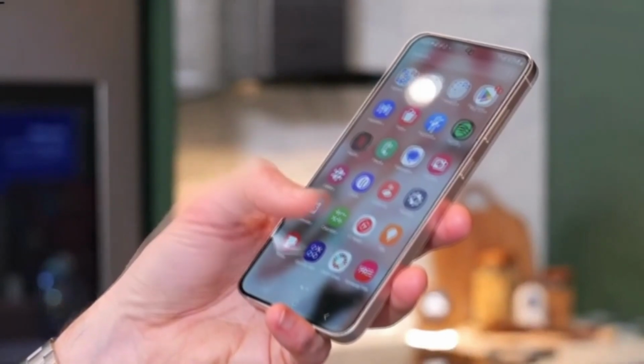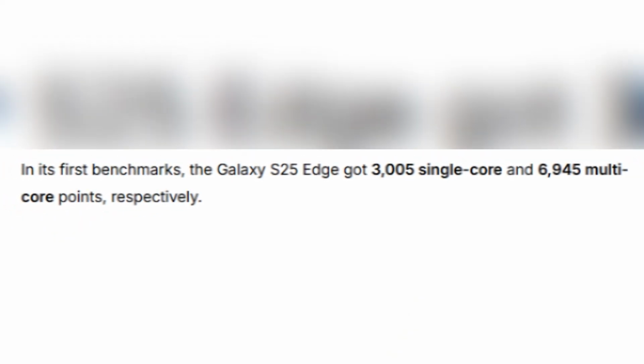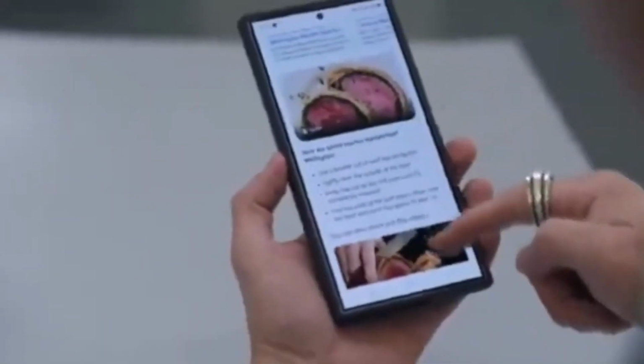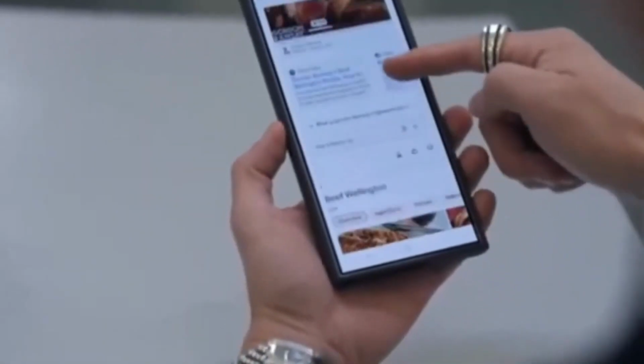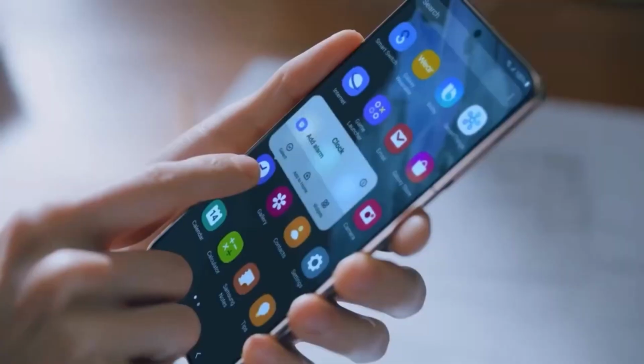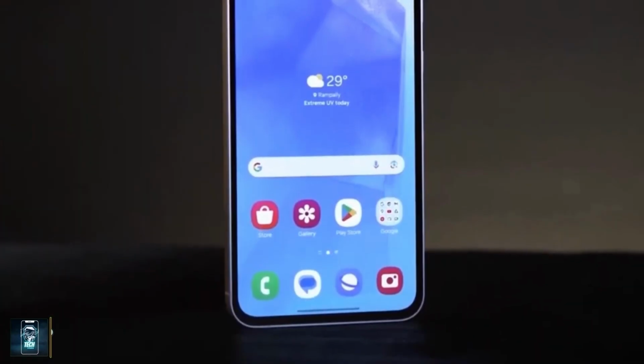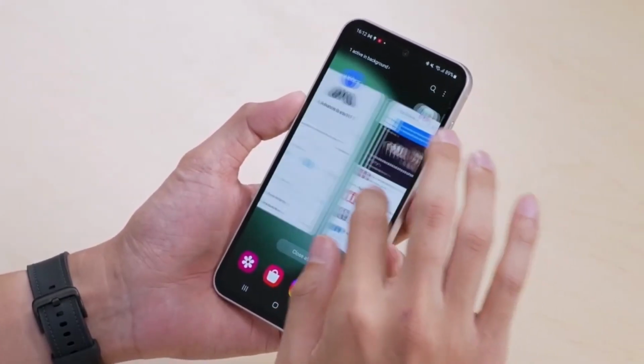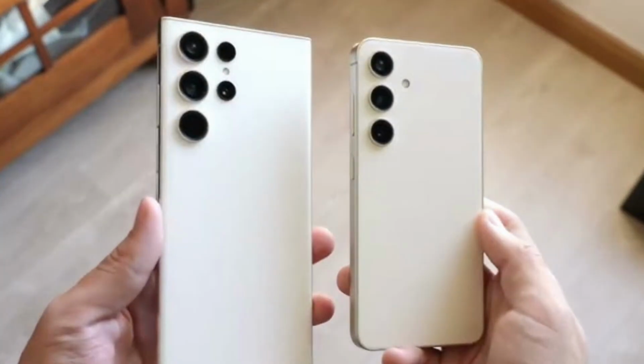In the single-core test, the phone scored 3,005 points, and in the multi-core test, it achieved 6,945 points. But new results have come in, and they show a different story. The latest benchmark tests show the Galaxy S25 Edge scoring 2,806 in single-core performance and 8,416 in multi-core performance. So, while it performs slightly worse in single-core tasks, it performs significantly better in multi-core tests, which is great news for multitaskers and gamers.